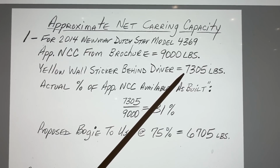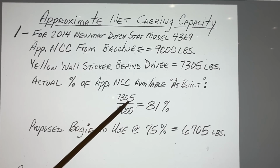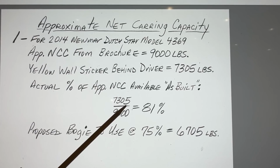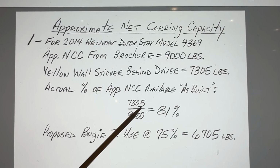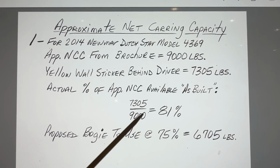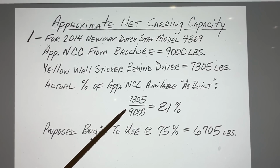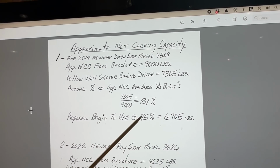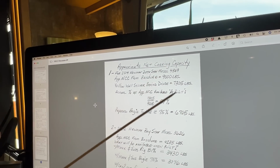My weight after it was built was 7,305. I only ended up with 81%. So if I didn't have this accurate information to give you, and I was talking to you in a campground, I would have said, hey, you should just use 75% of what's in the catalog.